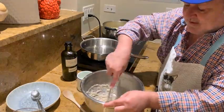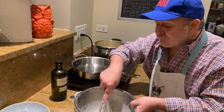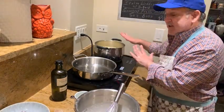Excellent. I think that's good. So I've continued to stir this mixture. You want it to have the consistency of cream, so it's a little bit loose, right? Okay, the pasta is ready.